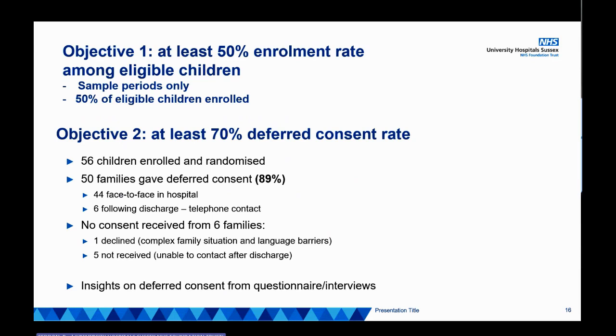So objective 1, at least 50% enrolment rate. We weren't able to collect this outcome in all children at all sites, but for sample periods, when we looked at the data, we were enrolling about 50% of eligible children, which was actually surprisingly good, considering many were arriving out of hours.